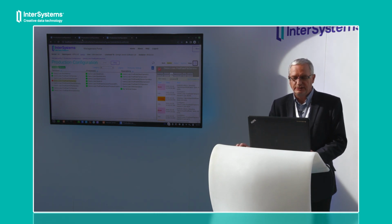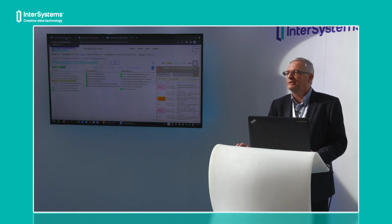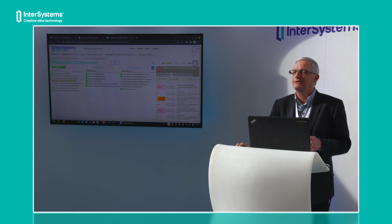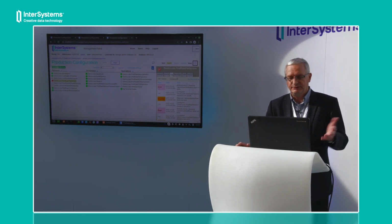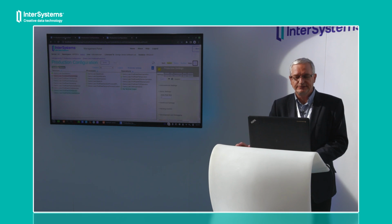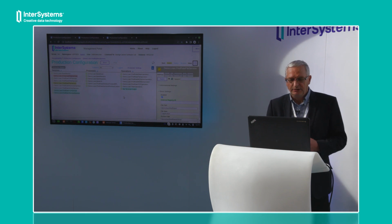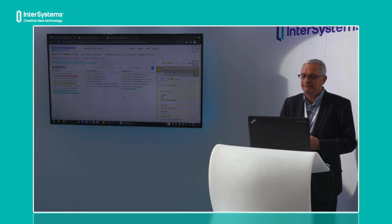So up here I've got 3 tabs. I've got a connection to a development server, a connection to a test server, and a connection to our production, our live server. So if we go over to our development server and select that configuration item, that service, you'll see that on this particular screen, there's a couple of things that are different.